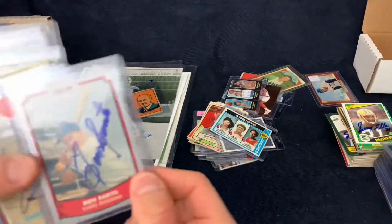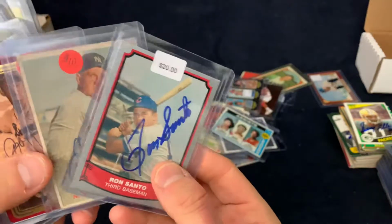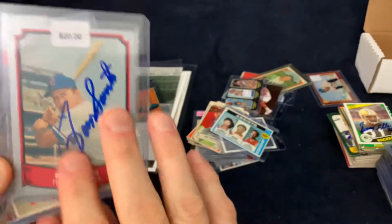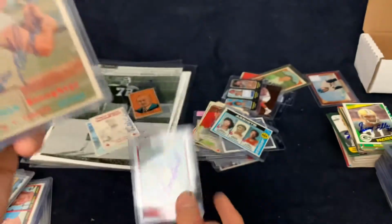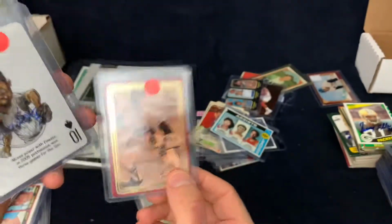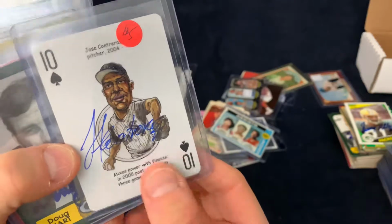All right, here's Ron Santo. I lotted up some stuff from this dealer, so I probably paid around $17 for this. I think I do need this for this particular set I'm working on. '57 Topps, Enos Slaughter, Bob Uecker. Here's a Jose Contreras. He's a difficult autograph to get.